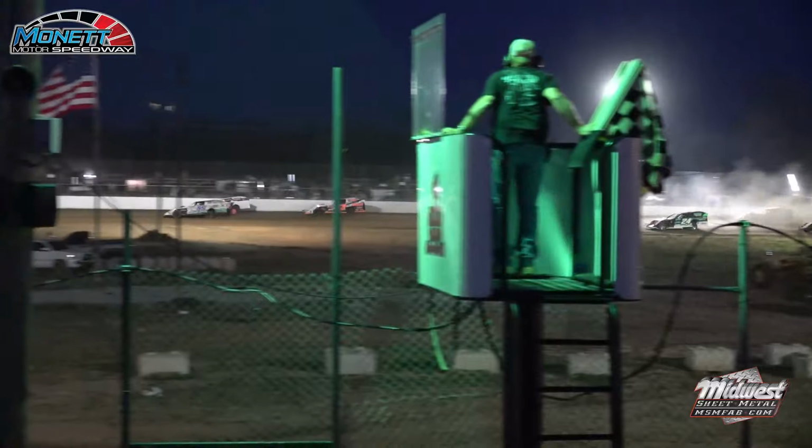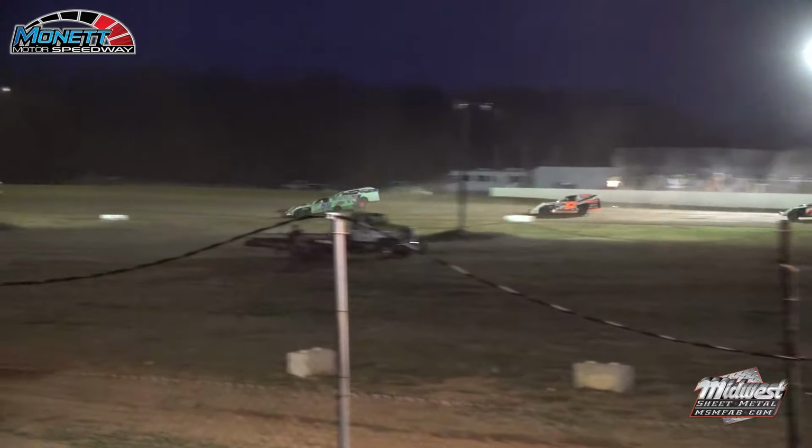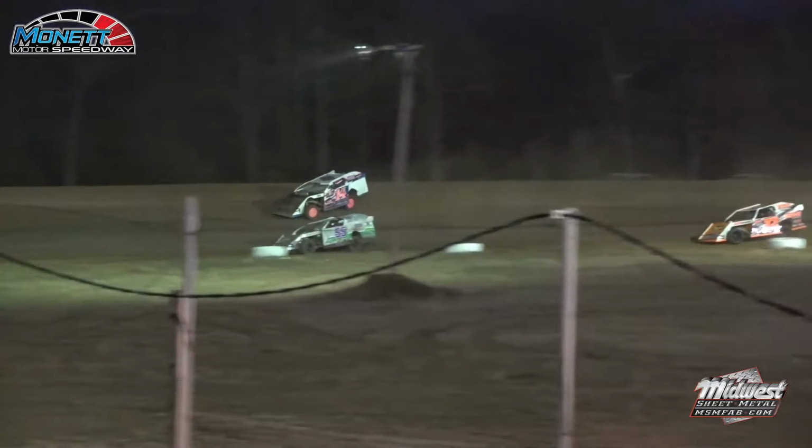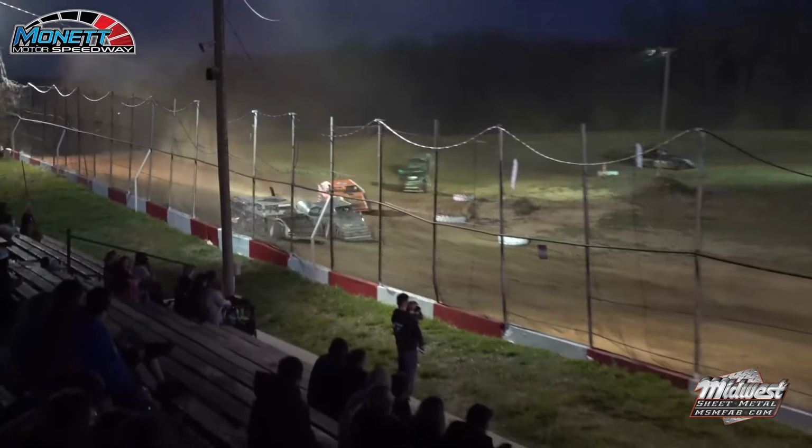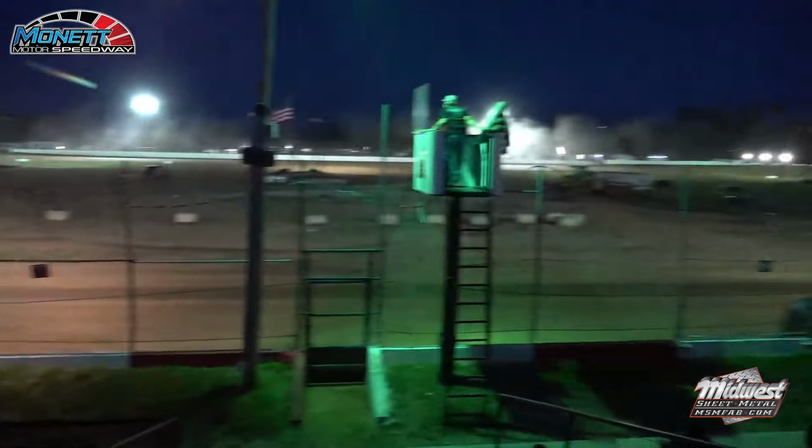For the lead. Watch out for Roop as he comes around the bottom side. Oh, we almost finished the lap.